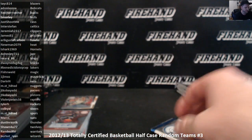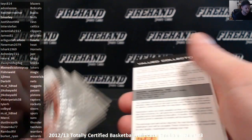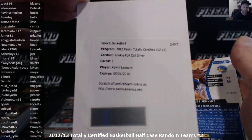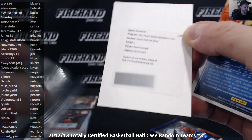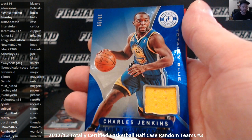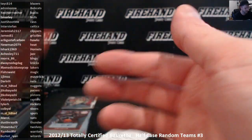Julian Stone, red for the Nuggets. Redemption. Kawhi Leonard, rookie roll call, silver auto. Go Aztecs. Boom, what a box. San Antonio Spurs, most hated. Kawhi, rookie roll call, auto. And Charles Jenkins, jersey to 99, the Warriors.